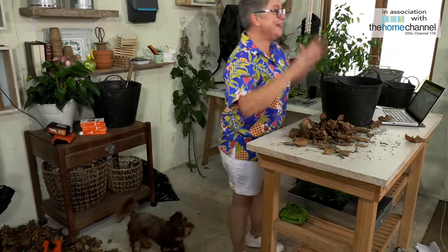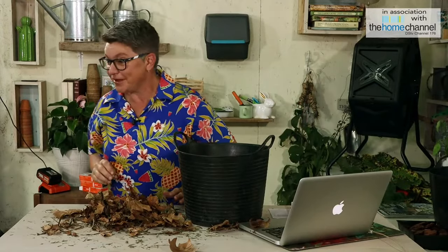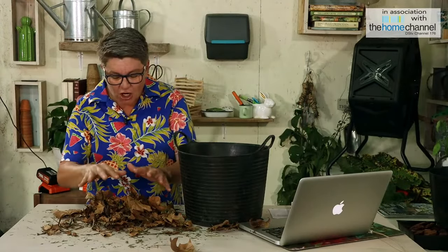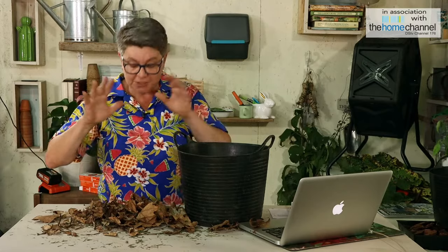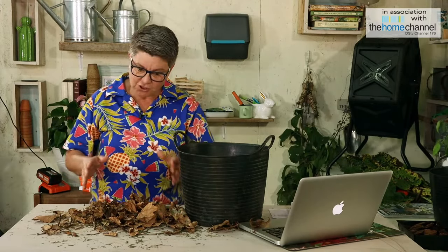Okay, alrighty. Anyway, let's get back to the leaves. So, leaves. Yes, many uses for them. You can make leaf mold. You can put them on your compost heap, put them into black bags. But yes, I know it becomes a bit of a story, like raking and raking and raking. And there are better ways to do it, guys. There really are better ways to do it.